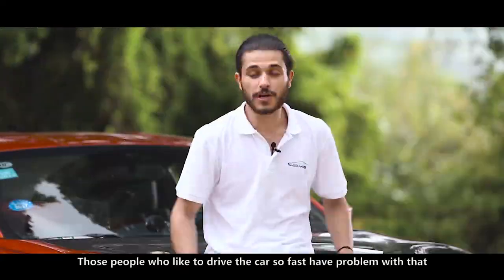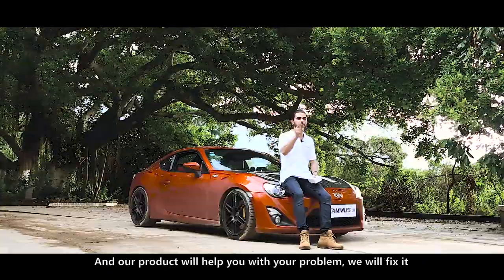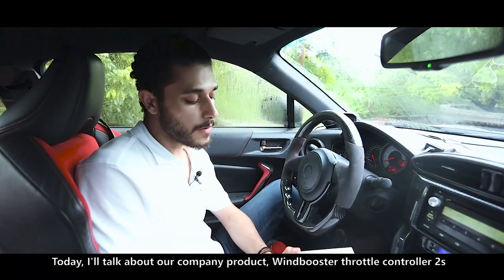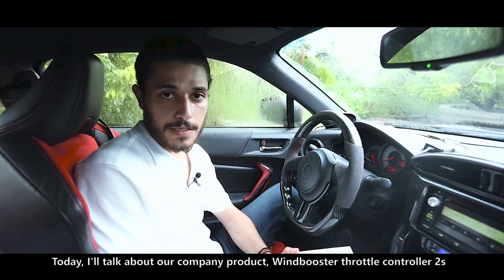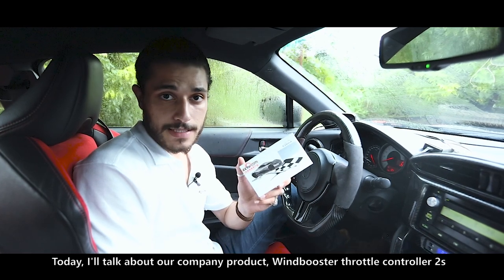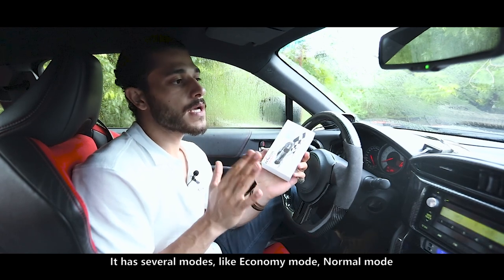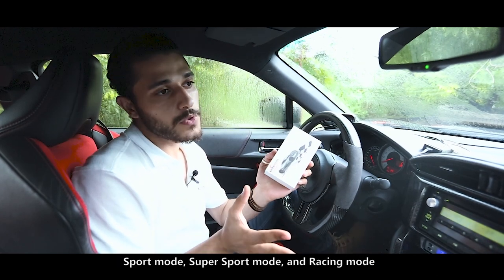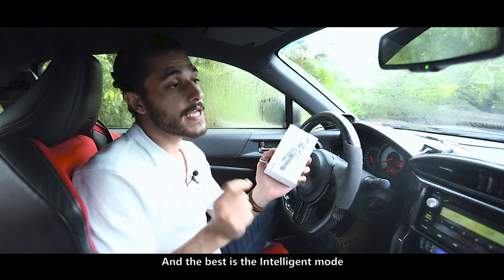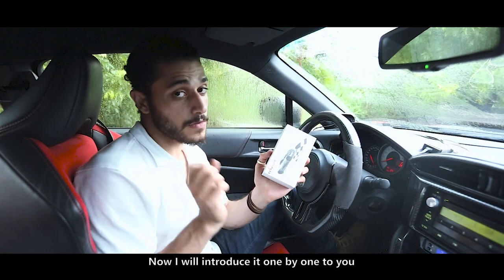People who love to drive fast have a problem with that. And our product will help fix it. Today, I will talk about our company's product, the Windbooster Throttle Controller 2S. It has several modes, like economy mode, normal mode, sport mode, super sport mode, and race mode. And the best one is the intelligent mode. Now I will introduce them to you one by one.